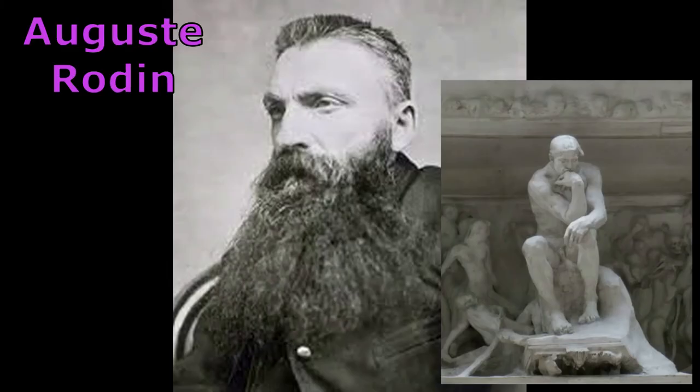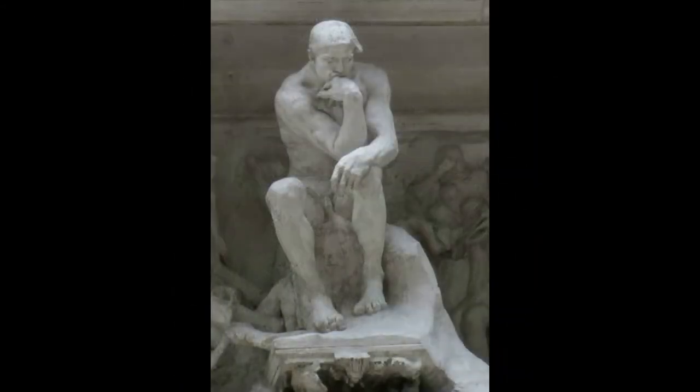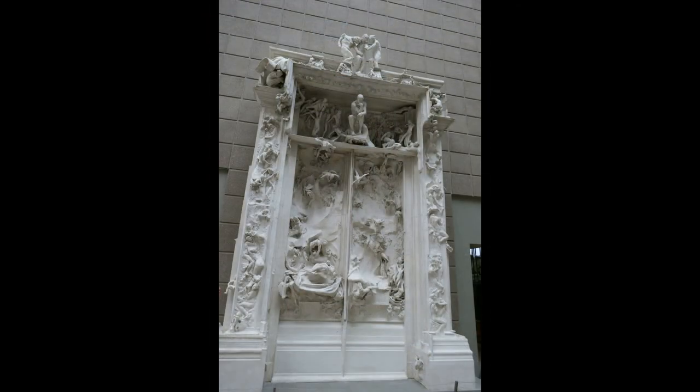Auguste Rodin. The sculptor was born of working-class roots and was largely self-taught. He labored in obscurity for decades. Finally, by age 40, he started to gain recognition. Rodin's subject was always the human body. He depicted people in unusual poses that expressed their inner emotion. Rodin became the greatest sculptor since Michelangelo.